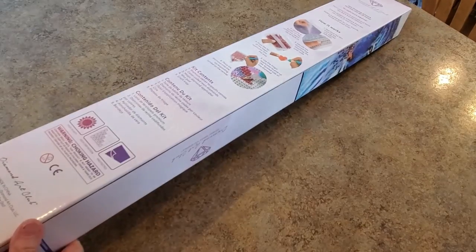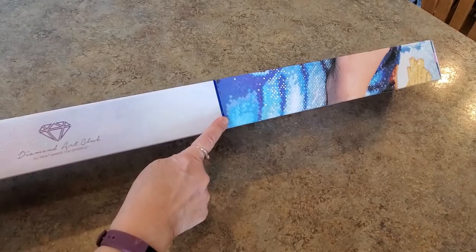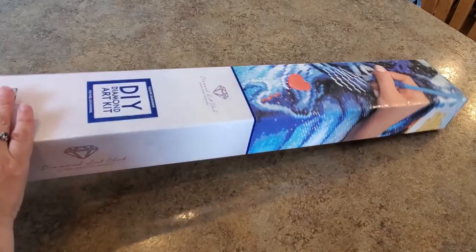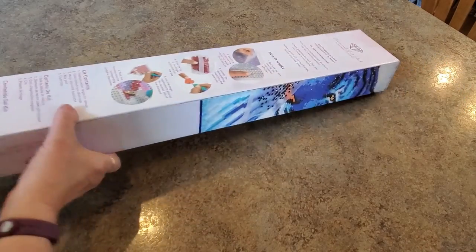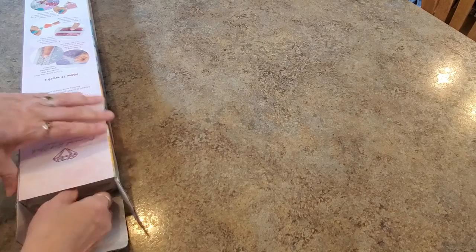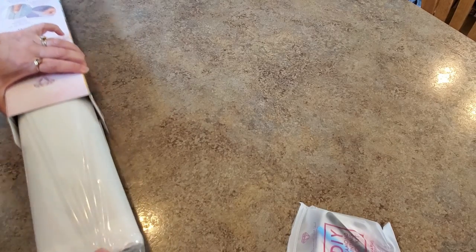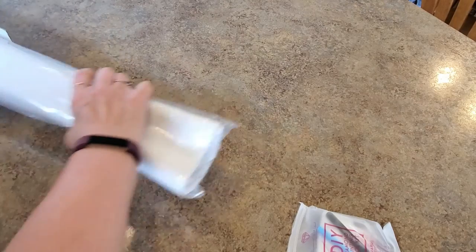Anyhow, it is Chuck Pinson. Yes, it's Chuck Pinson. So the typical Diamond Art Club box. Look, we got the blue strip, which means square. We know it's square. There's the square. You know what it is. I don't really need to cover up the picture, but I can hardly wait. Okay, it came a day early. I'm excited about that. It wasn't supposed to get here till today, but it came yesterday, which I'm excited about.